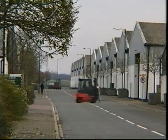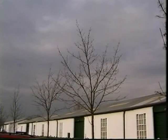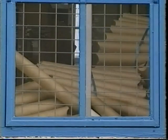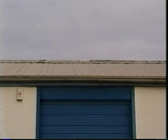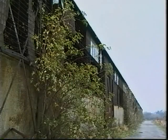Having spotted this trend, developer Ian Lang bought up a 250,000 square foot estate created from ordnance warehouses built for the First World War. Three basic elements, concrete floor, steel frame, and galvanized metal roof, make them perfect for virtually any kind of industrial use. Even this dilapidated one is being rented to store timber.